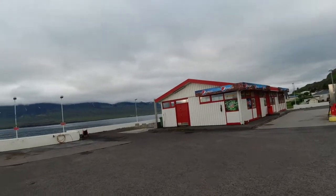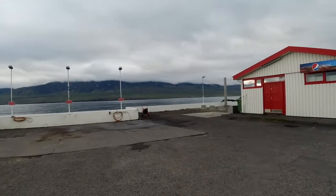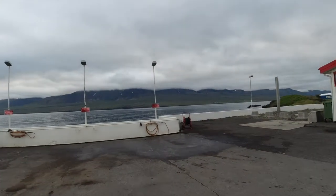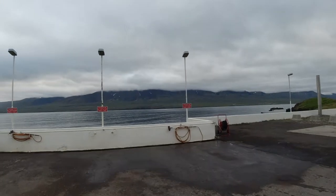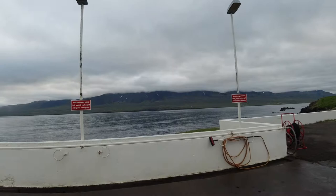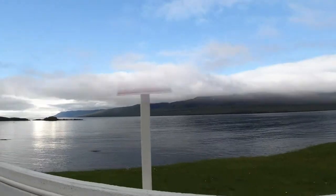That's a big plus. So we're getting ready to get on the road. This is an N1 in a town I cannot pronounce. Northeastern Iceland. Far northeastern. Today we will cross over from far upper northeastern to actually northern Iceland. And this is the view.